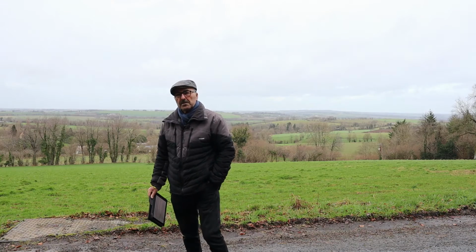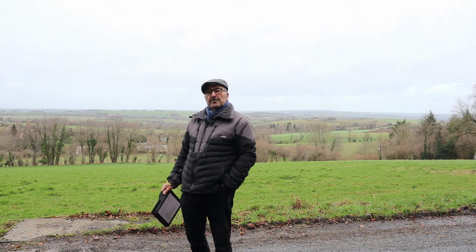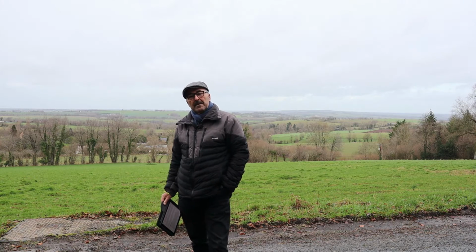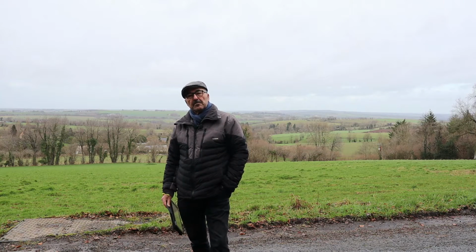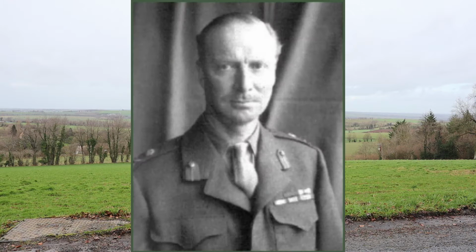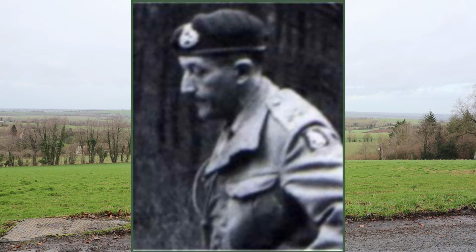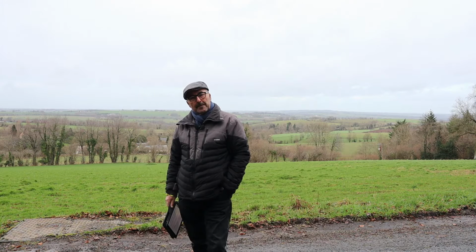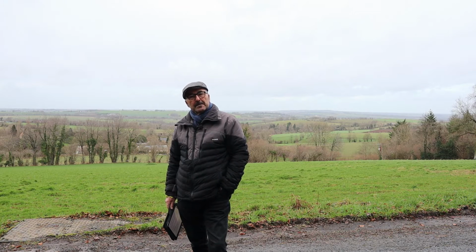On the 2nd of August, the commanders of the VIII Corps and the 7th Armoured Division were changed. Lieutenant General Horrocks replaced Lieutenant General Bucknell, and Brigadier Verney replaced General Erskine. And many other officers were changed. That didn't really do much to improve the cohesion of the 7th Armoured.